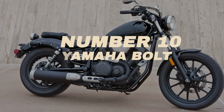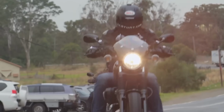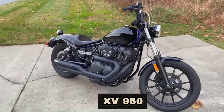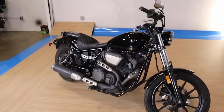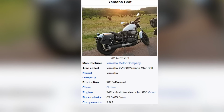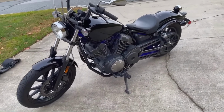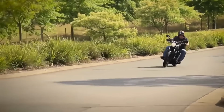Number 10, Yamaha Bolt. The Yamaha Bolt is Japan's answer to the Harley Sportster, but with fewer oil stains and way more peace of mind. First released in 2014, the Bolt, also known as the XVS950 in some markets, quickly earned a reputation for being a no-fuss, rock-solid cruiser that nails the basics: a punchy engine, a clean look, and dead simple reliability. Powered by a 942cc air-cooled V-twin, the Bolt isn't trying to set speed records, but it's trying to outlast every other bike in your garage. The engine is under-stressed, fuel-injected, and nearly impossible to kill if you keep the oil fresh.